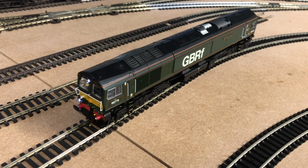It's very good. It is very, very loud though, so I might turn down the volume slightly. But yeah, that sounds really good. So let's get them running around the layout.